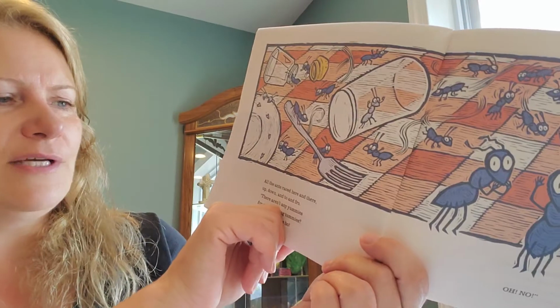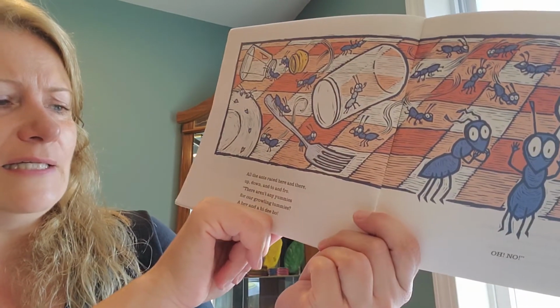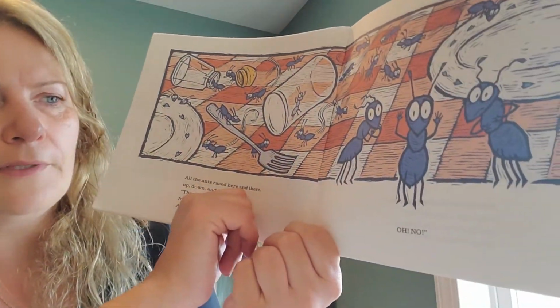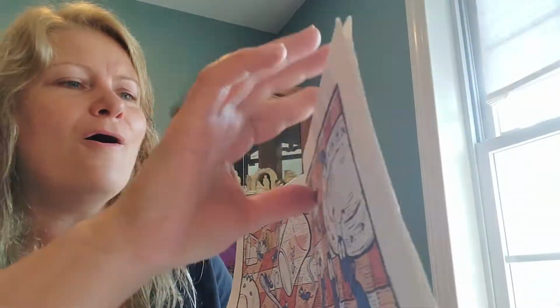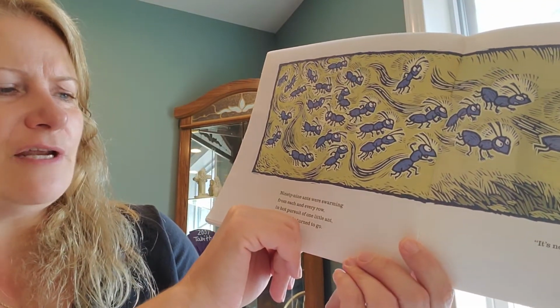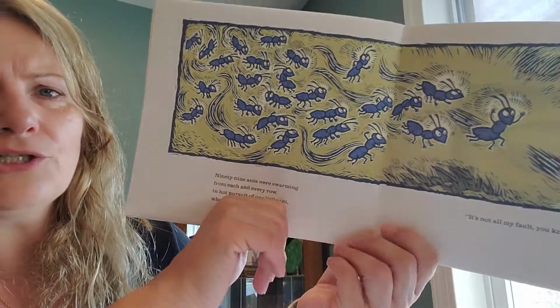All the ants race here and there, up, down, and to and fro. There aren't any yummies for our growling tummies. A hey and a hi-dee-ho. Now the littlest ant says, oh no. 99 ants were swarming from each and every row, in hot pursuit of one little ant who quickly turned to go.